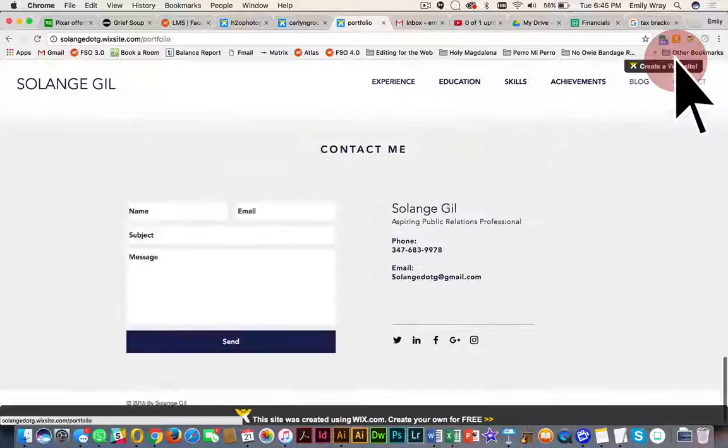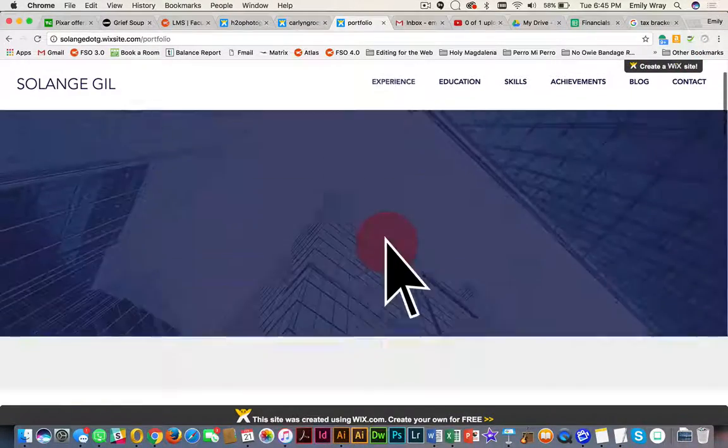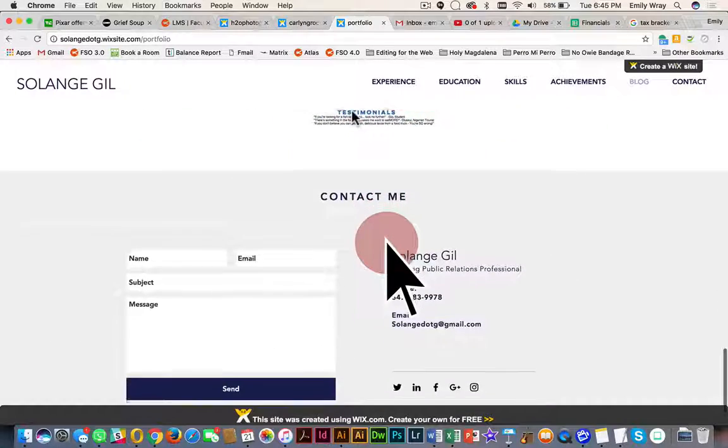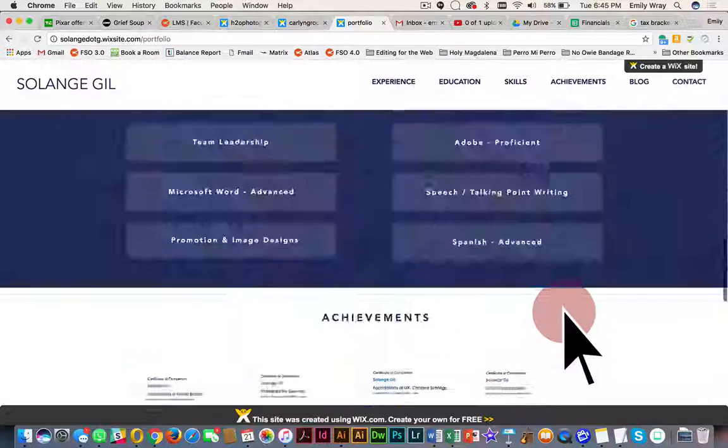Jumping next to the contact section, it drops me back down here into the footer of this scrolling one page. I've got just simple contact information, a contact form, and your social media again. This site is really beautiful, and you've done a super job.